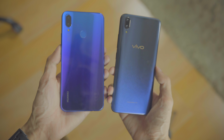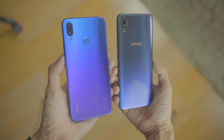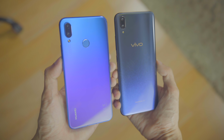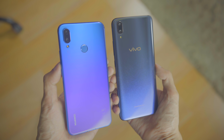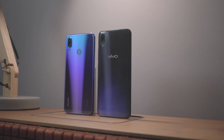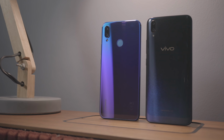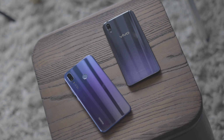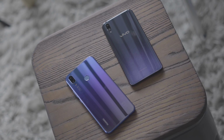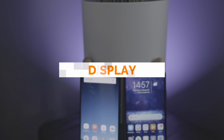So let's talk about build quality. Both phones have a metal frame, but the V11's back is not actual glass, it's polycarbonate. The Nova 3i uses real glass that is much tougher and more scratch resistant, but this makes it feel stronger and a lot more premium. Having used both these phones, I'm gonna give build quality to the Nova 3i. Alright, let's keep it going.